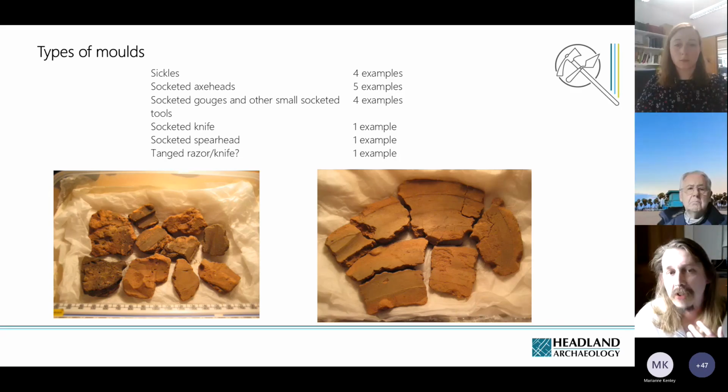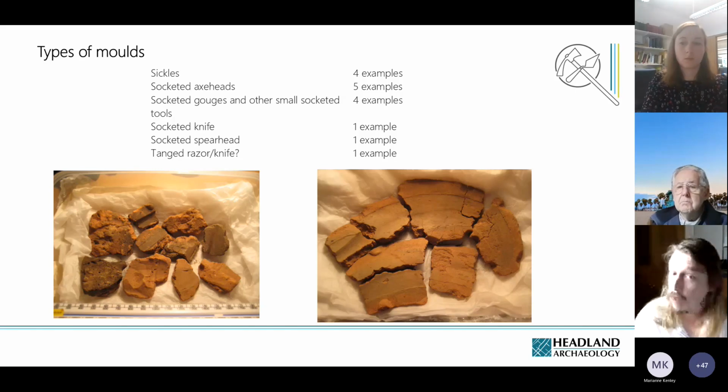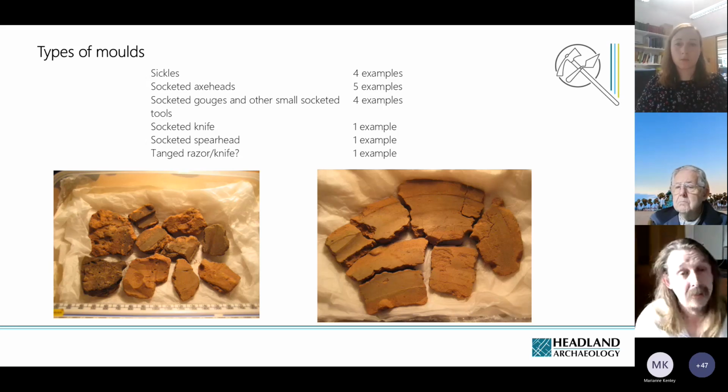But it is curious that we aren't getting a lot of examples of the classic weaponry, things like spearheads. Swords are absent, but we know that swords are being produced in the local region, down at Seafield West near Inverness, they are making swords. So it suggests that the focus of the production here is very much centered on agricultural tools and equipment.